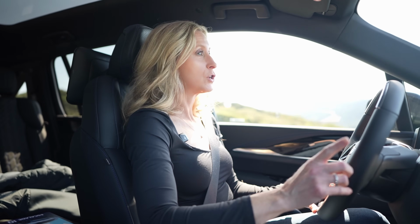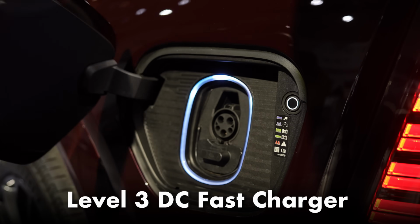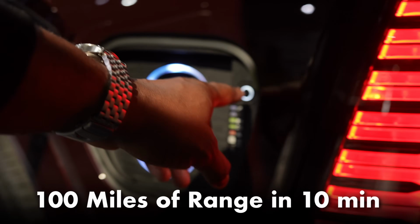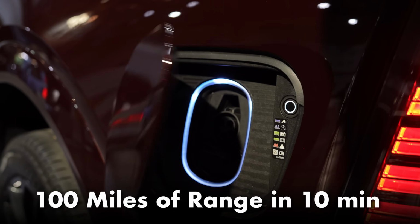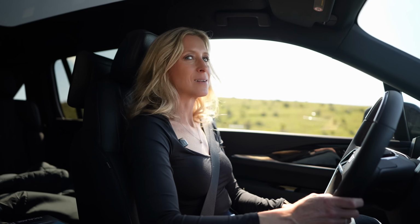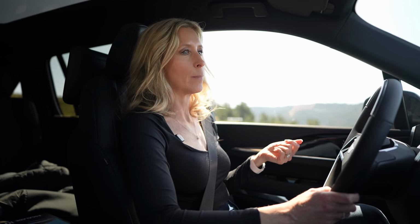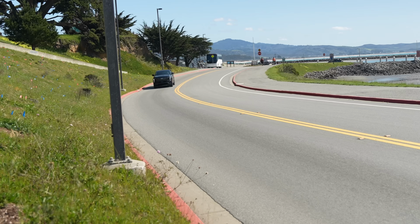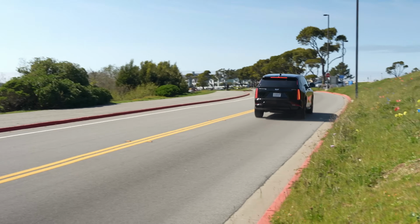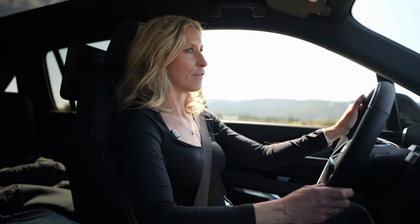And one of the things you should know, this has optimal charging capabilities. So when you're on a level 3 DC fast charger, it only takes 10 minutes to get 100 miles of range, which is just about as quick as stopping at the gas station. By the time I stop, go to the bathroom, grab a snack or a bottle of water, it's been 10 minutes. So just imagine you're at the DC fast charger. It's really not a huge inconvenience in my opinion. And you still are going almost 500 miles on that full charge.